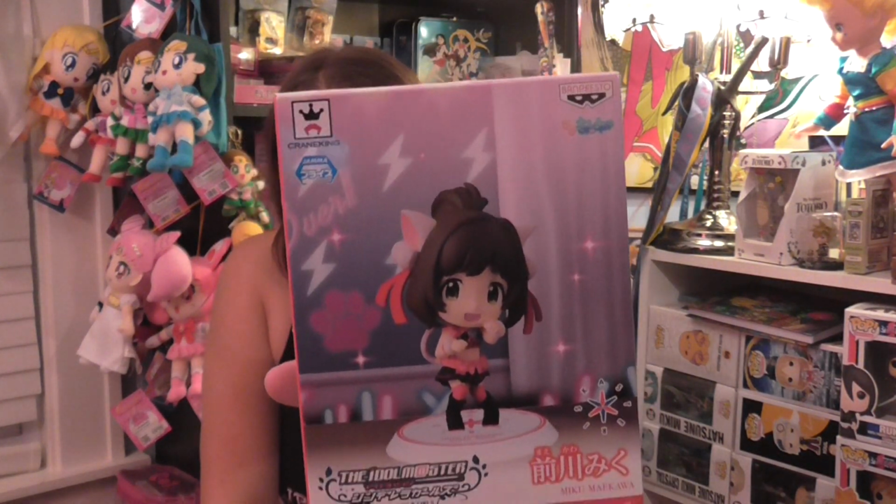So yeah, really excited that I found these. And like I said, they were originally $27.95 with half off and then the extra 10% off on them. So these were a really good deal. I really love that Barnes & Noble gets these cute little anime figurines in.